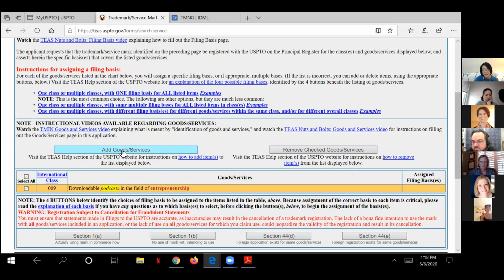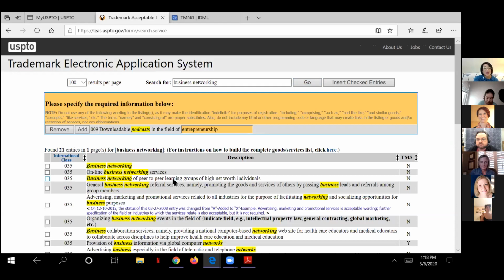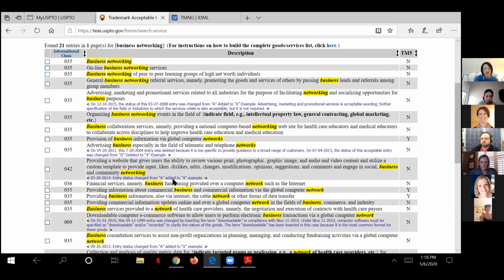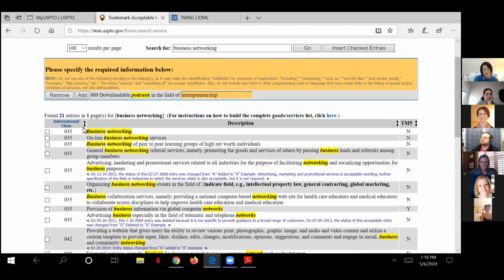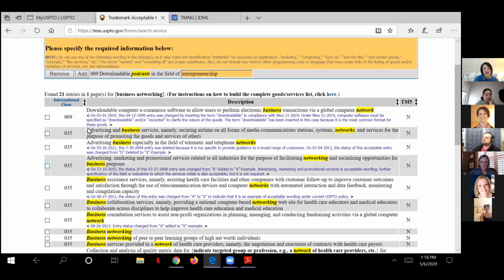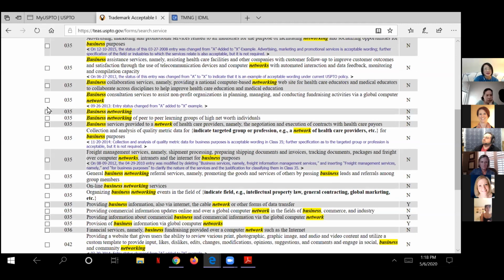So I'm going to click on add goods or services, and it'll take me back to this one. And then I'll put in business networking. Okay, so now there are 21 different services here. What I like to do is sort by class. And so you click on this double-headed arrow right here. And you see that class 9, there's software allowing users to conduct electronic businesses. You know, that's not it. So I'm just going to scroll down, and up here, there's just good old business networking.